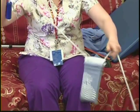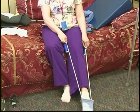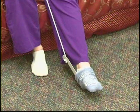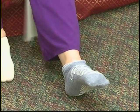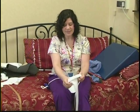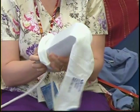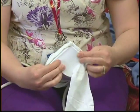You'll hold one handle in each hand, drop this to the floor, slide your foot into the hole, and then you're going to pull slowly, and as you reach your heel, kind of angle it up the backside of your leg, and that will put the sock on for you. As I said, you can use it the same way for the Ted hose. These are a little trickier to do with the sock aid, but it is possible. If you have somebody at home that can help you, certainly let them help you. But you'll do the exact same thing.